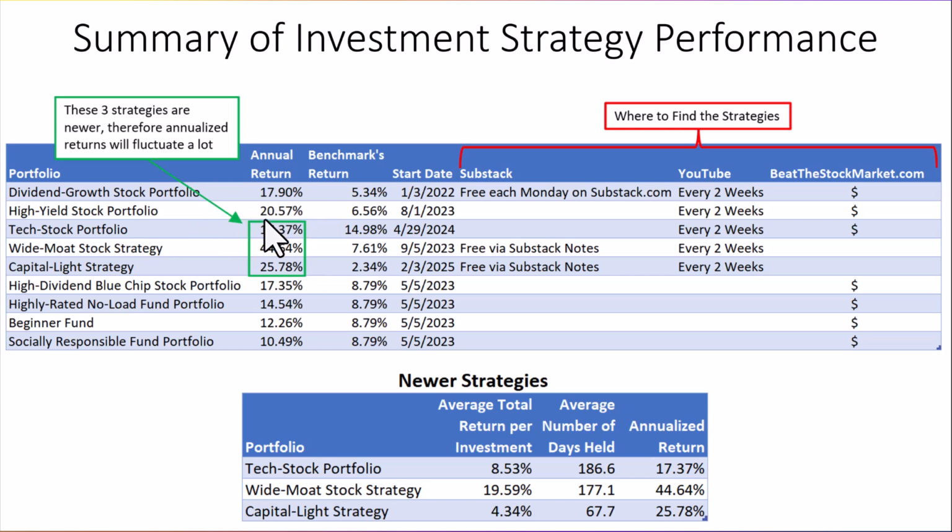So in this green box, there's a note that I've added that these three strategies are newer, and therefore the average investment has been held for less than a year. This means their annualized returns will fluctuate a lot until the holding period eventually grows. For example, the capital light strategy, as you can see down here, is by far the newest as it was started in February of this year. And as you can see in the bottom table, the average investment in the capital light strategy has only been held for 68 days and has a return of 4.34%. Now this annualized return of 25.78% should be taken with a grain of salt since the holding period, 67 days, is so short. So all this 25.78% means is if a stock's price increases 4.34% every 67.7 days, you get an annualized return of 25.78%. Will it continue to do that well? Maybe not, but we hope it keeps beating the S&P 500.